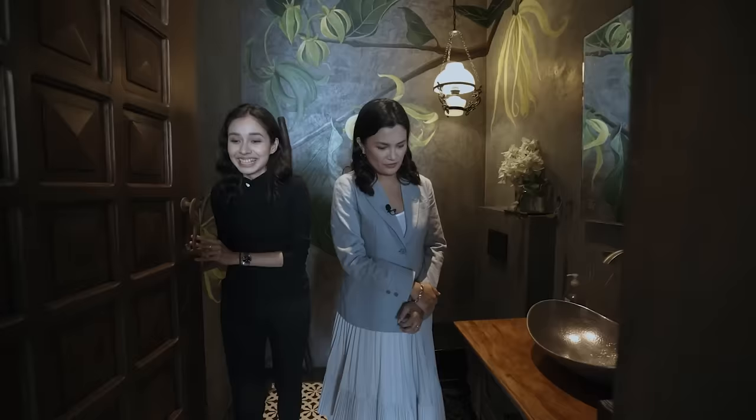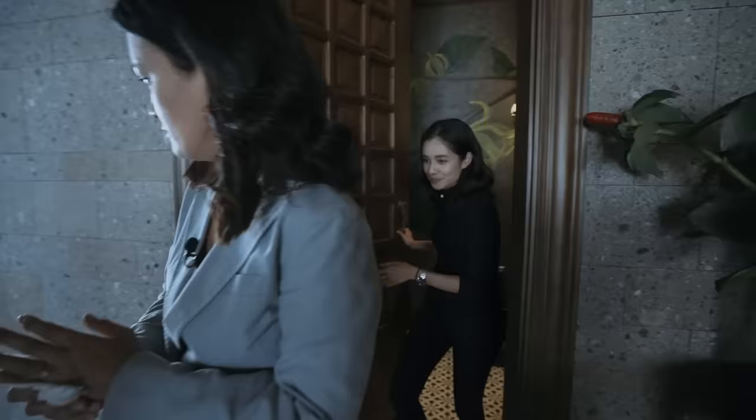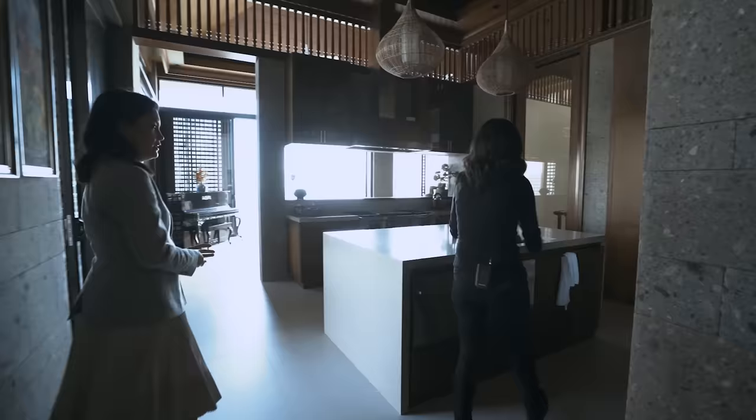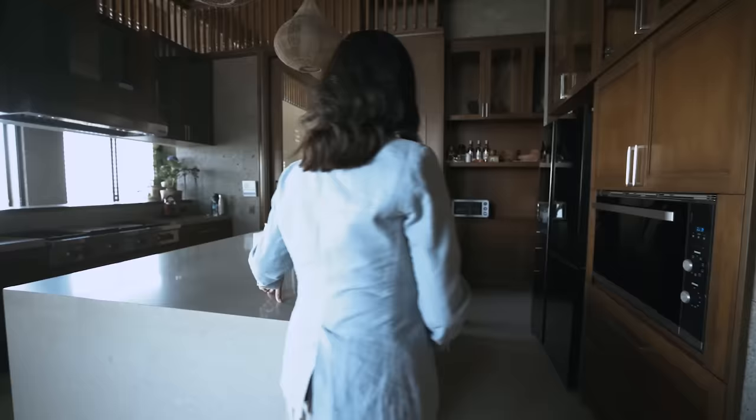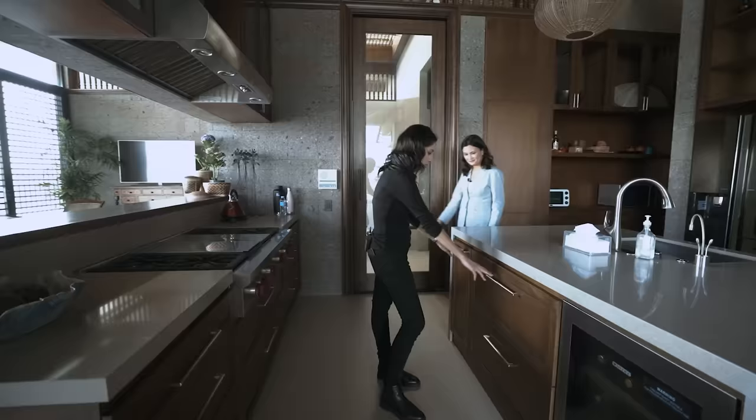Okay, let's head to the right side. And this is the formal kitchen. I love the formal kitchen. You have your island counter with your built-in oven. Wait, no, this is a dishwasher. This is the dishwasher, this is the oven. Your refrigerator and your chiller. All the drawers are so nice. Ooh, it's a soft closing mechanism.